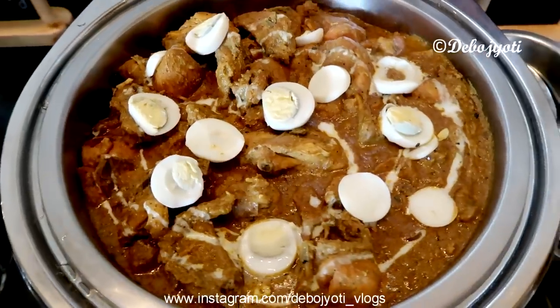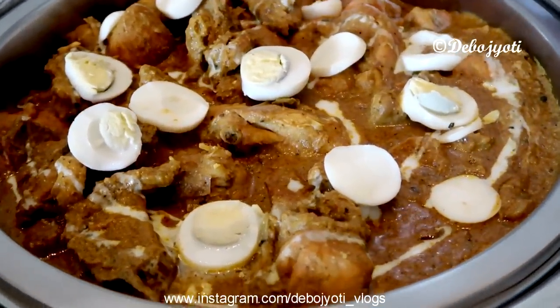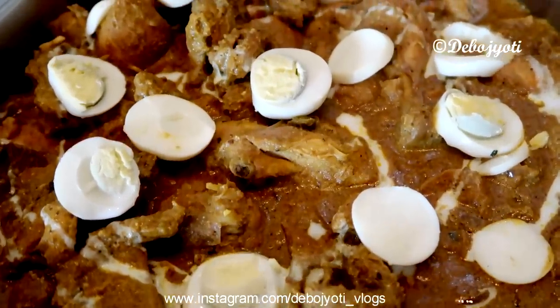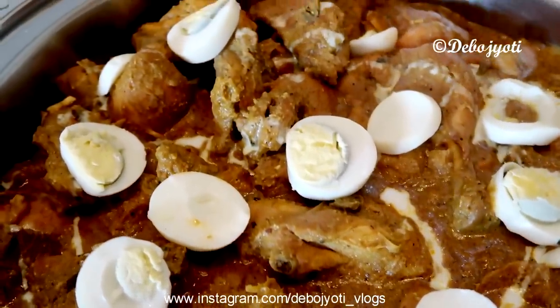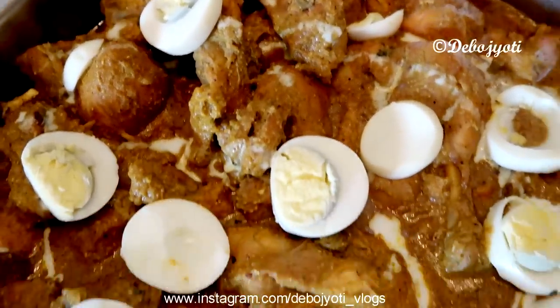This one is Murg Patiala curry, which had large tender chicken pieces in a mildly spicy, creamy and nutty flavored curry containing different Punjabi herbs and spices, and it went really well with the lachcha paratha which was served at the table.